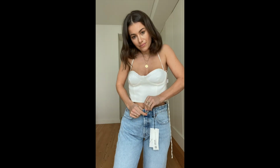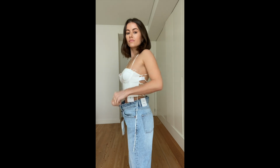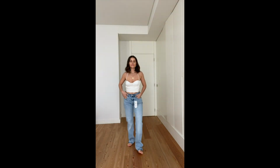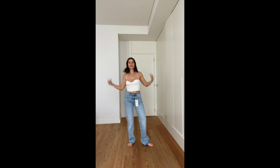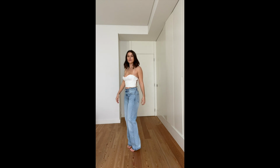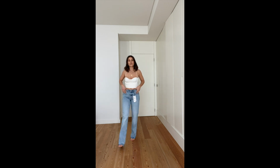Okay, so here are the straight leg mid-rise denim. I absolutely adore the quality, the feeling of this denim, really comfortable, thick quality. I am disappointed about the mid-rise because I'm not as comfortable in mid-rise, but in saying that, I'm happy to kind of go with a different style to what I usually go with.